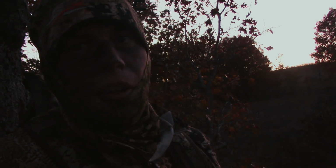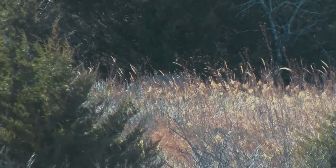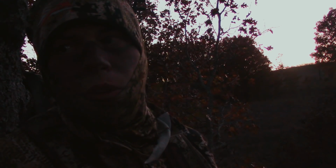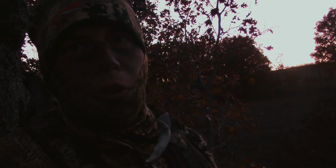Like I said, Dad's hunting about 400 yards down this creek bottom. He saw a spike and a 6-pointer chasing a doe, so now that we've seen bucks each time that we've sat, and one of us has seen a buck chasing a doe, hopefully it's just about to get started and the big boys will get up on their feet.